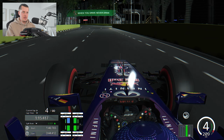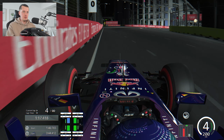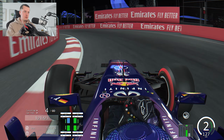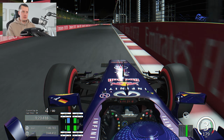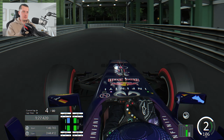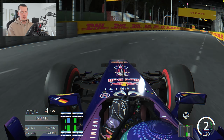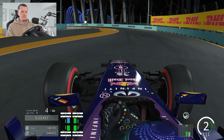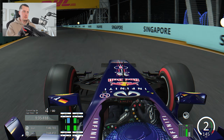More time to be found here in this final part of the lap, which is where the real mechanical grip is, and we're going to find the difference on these tyres. A 42.841 to beat. Car feels lively, just like Seb's car. Oh, that's close to the barrier. Very, very close.